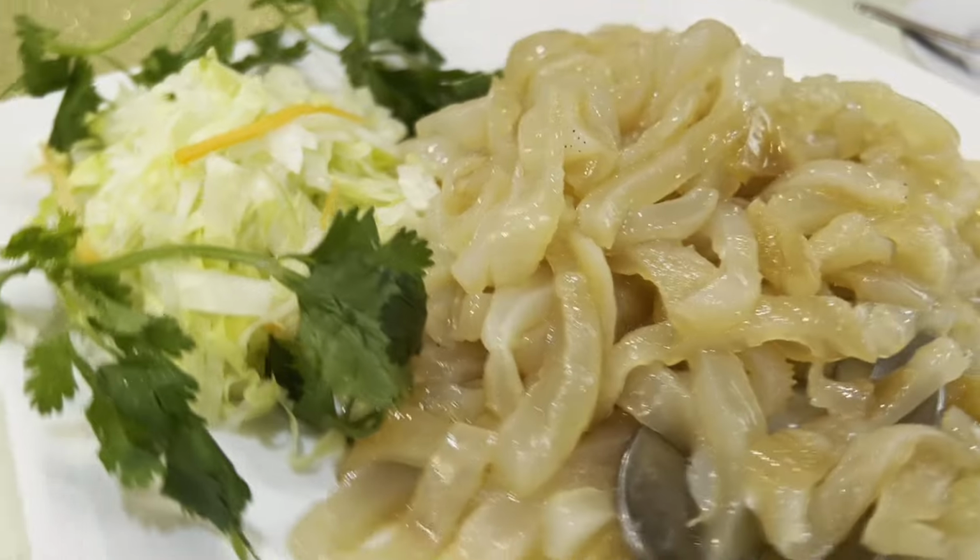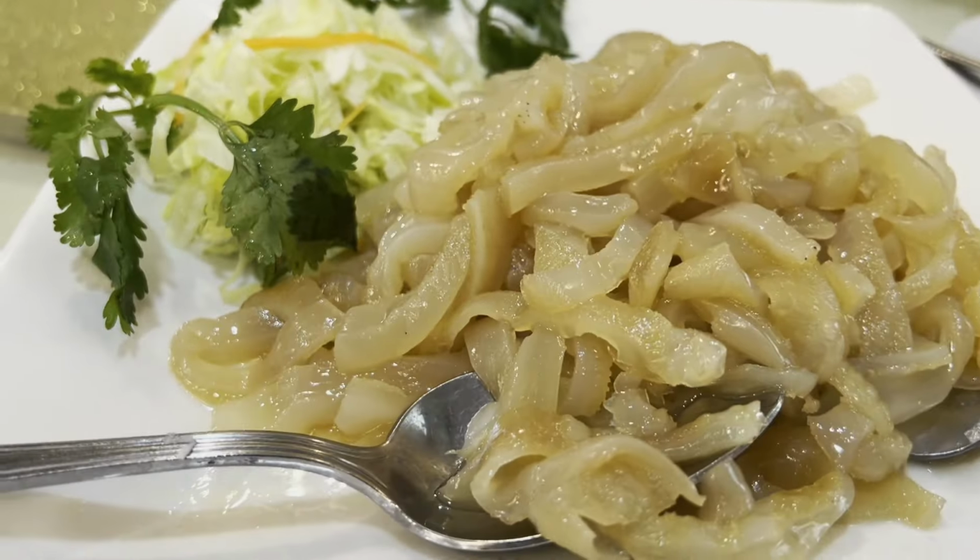So this is the jellyfish my mom orders every time. Jellyfish is collagen, so it's supposed to keep you young.